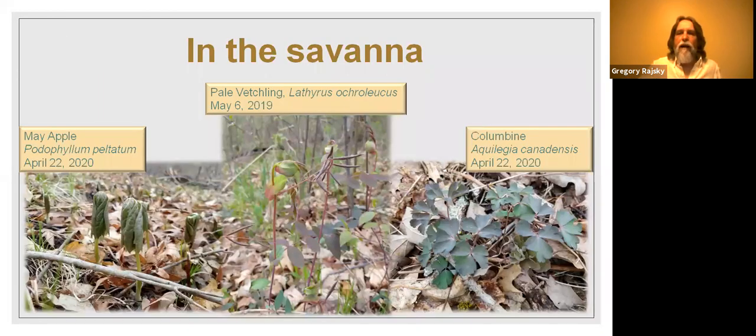So in the savanna, there are upland areas surrounding the bog. And if you visit Beulah Bog, you'll have an opportunity to walk among the oaks and the hickories, and you'll see a lot of familiar and perhaps some unfamiliar woodland wildflowers there as well. So the two flanking the center photo, Mayapple on the left and Columbine on the right, we will revisit on their own pages a little elsewhere in the program. But here's a view of them early in the season.